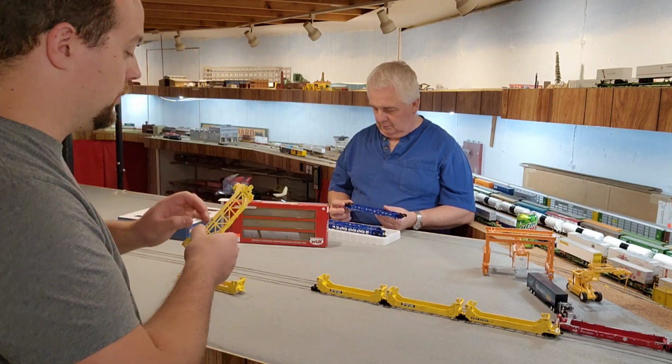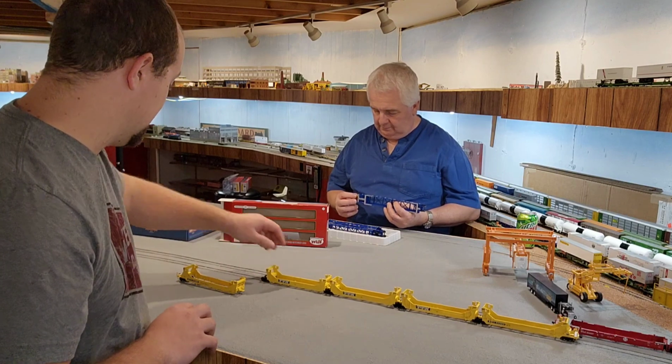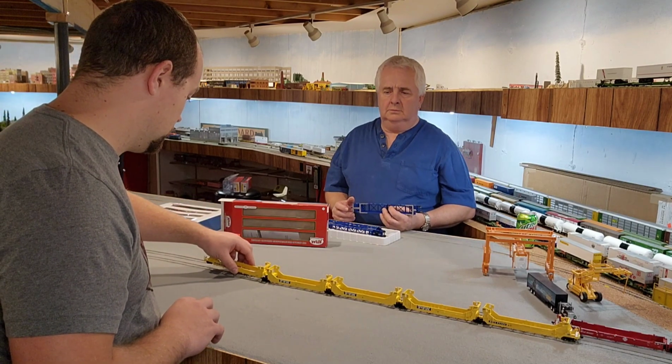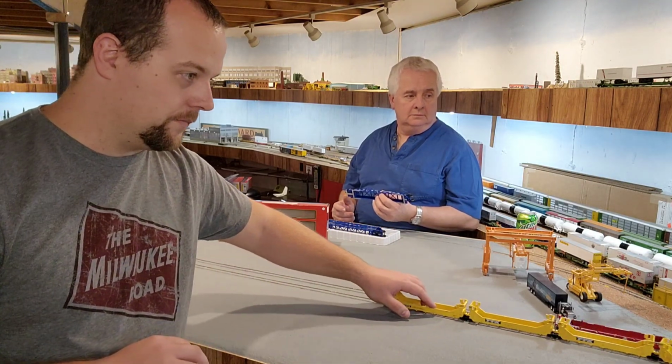So for those of you who don't know, A-Line is its own company, and these cars are assembled by Intermodal. Is that correct? Now that I don't know. I'm pretty sure that's how it was working.